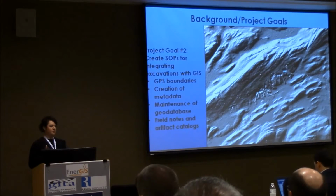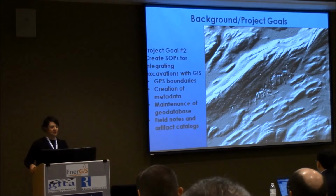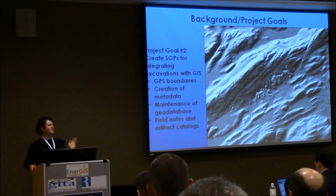As well as coming up with some sort of set of standard operating procedures for some of the data collection, archaeological reporting, and how that gets integrated into their existing geodatabase, as well as hopefully what will be their new geodatabase. I just included this as an example.